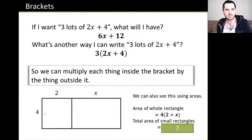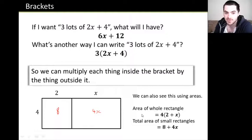Alternatively, we could try and be a little bit more explicit, because we know that the area of this on the left would have to be 8. There's no 2 ways around that. We know what the width is and we know what the height is. We know that the area must be 8. But because we don't know what x is, we can only sort of say that the area of that rectangle would still be 4 times x, and that would give us 4x. But we would know that we can still add the areas together. So we can still say that the total area for this shape is 8 plus 4x, regardless of what x is. What you've effectively figured out there is the mathematics behind expanding brackets.